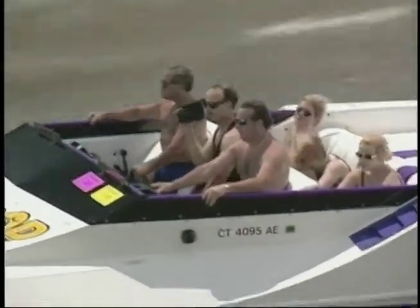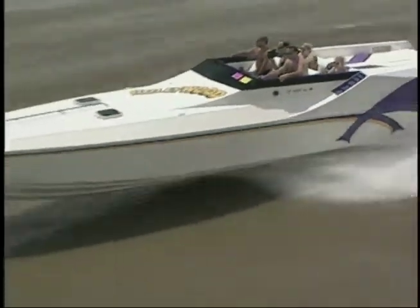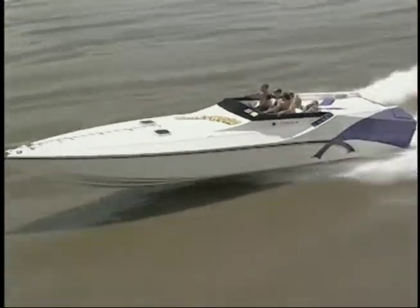How fast is he going right now, Bill? He's probably running close to 80 miles per hour. 80 miles per hour, and boy, they look like they're having a Sunday afternoon ride.